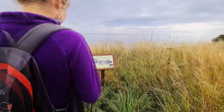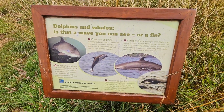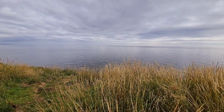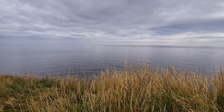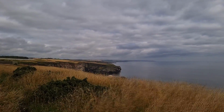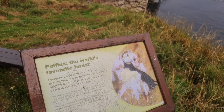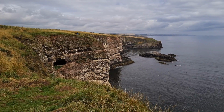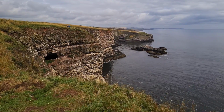Dolphins? Oh, dolphins and whales. Can you see anything? You should have binoculars. The grassy slope underneath the cave opposite is the best place to see puffins here. Is it over there? Yeah, I would say so. I don't see any puffins.